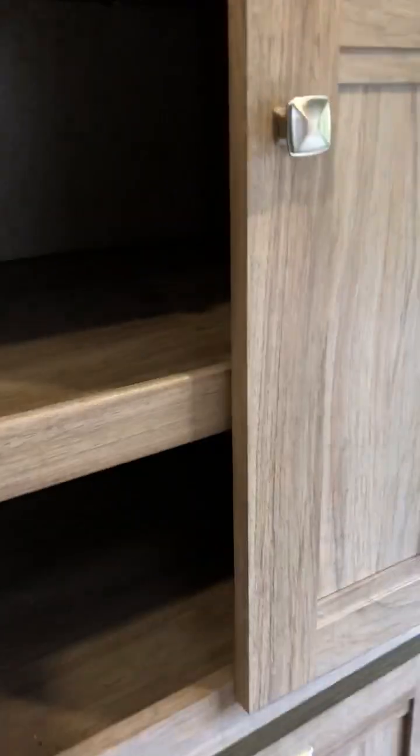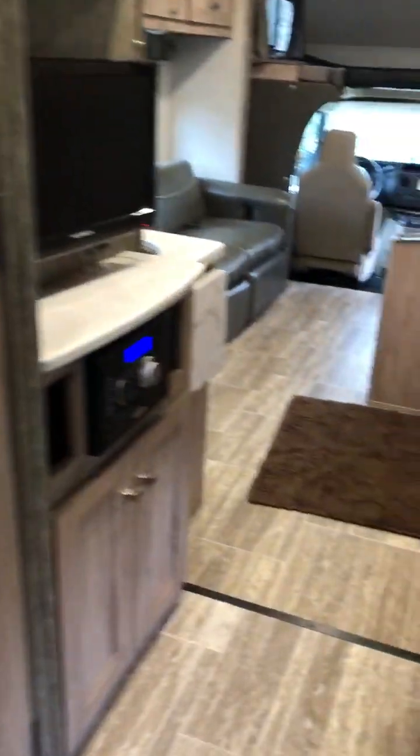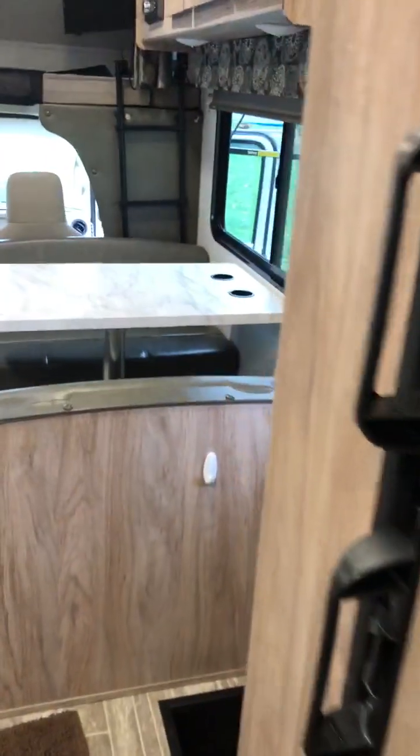Queen in the master bedroom. Plenty of storage. Comes with all the linens for all the sleeping areas. It's a great RV. You'll get many years of use out of it.